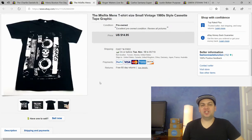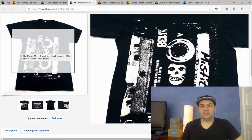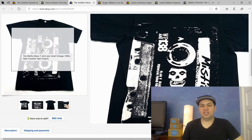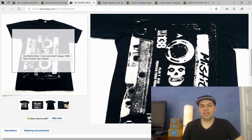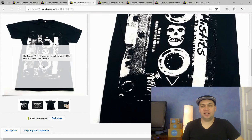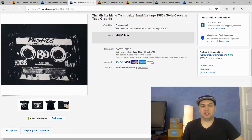A vintage style Misfits shirt. I say vintage style, meaning it's not actually vintage. This is a modern shirt, made in the last 10 or 15 years, but it has a vintage design on it. It's got a cassette tape with the Misfits skull and Misfits logo on it. And I just thought it was neat.